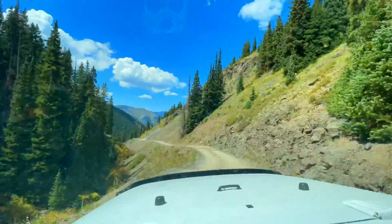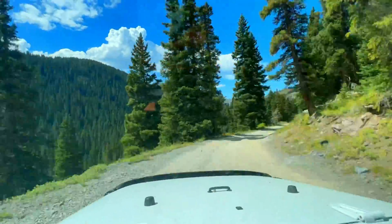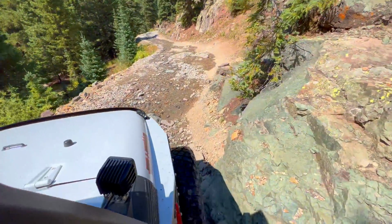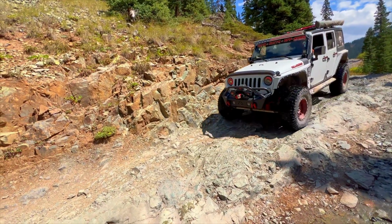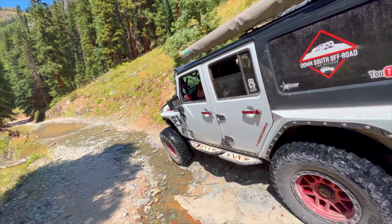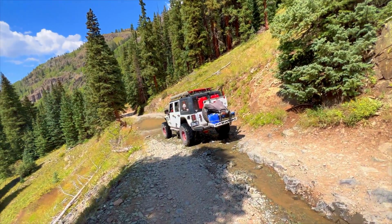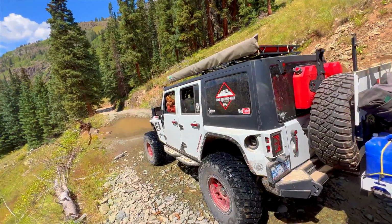Engineer Pass has provided us with the opportunity to see old mines, ghost towns, waterfalls, wildflowers, and epic scenery. And up until this point, it had been a fairly easy trail to travel. But the latter part of the Engineer Pass is where it starts to get a little bit challenging. Made that look easy. Still concentrating on things. That was a little faster than she probably should have went.